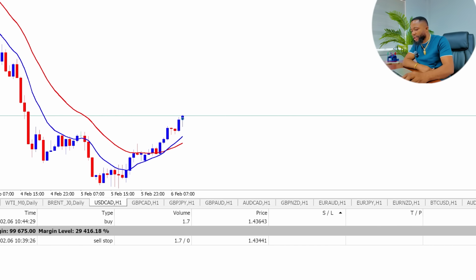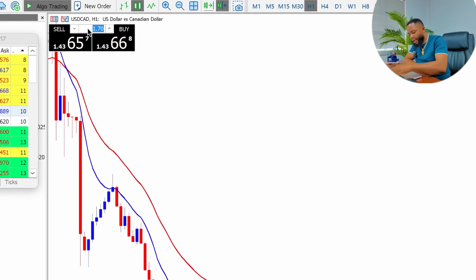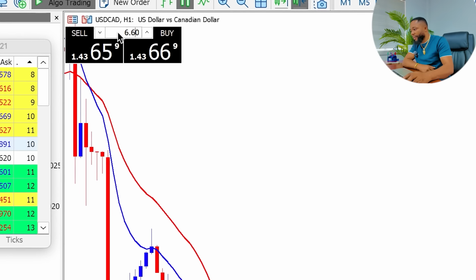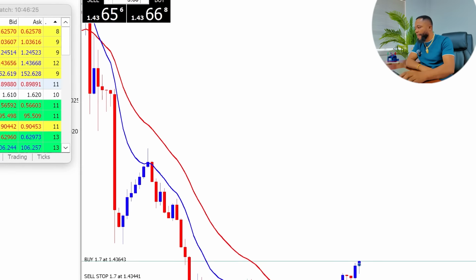As I'm showing you guys the example, you can see this trade already triggered and we are already making money. But anyway, you just quickly come here and put that lot size of 6.6 on our method. Remember, we're analyzing on TradingView and we're placing the trade on MetaTrader 5.